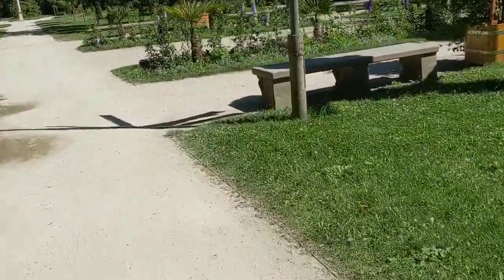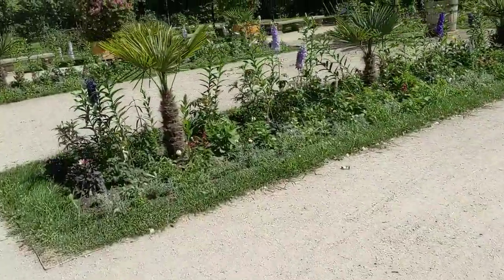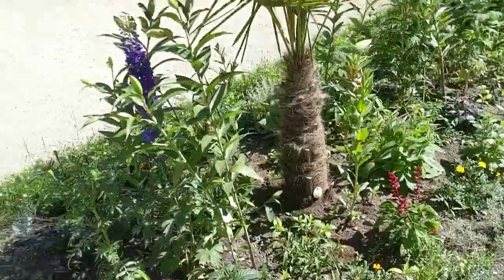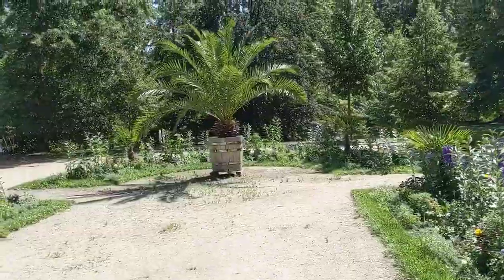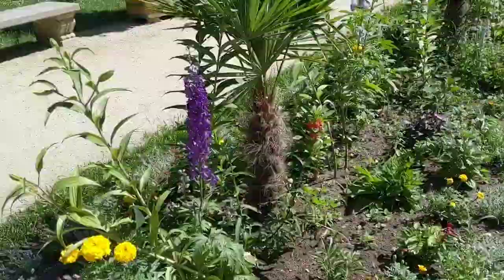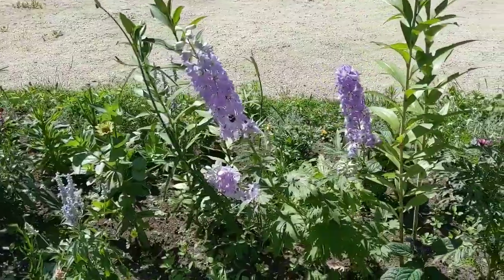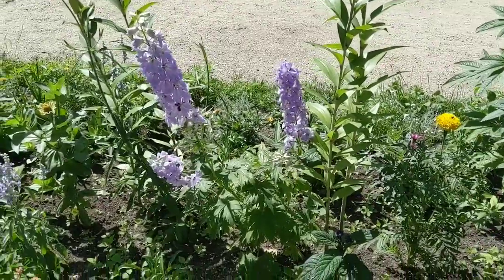Look at these flowers. Look at this one. I think this is my favorite one here. This light purple color. And a butterfly.